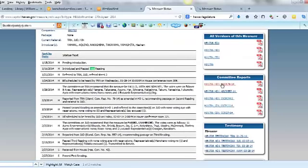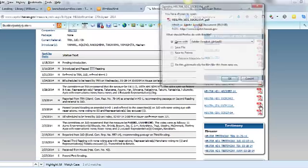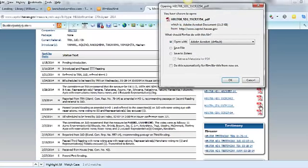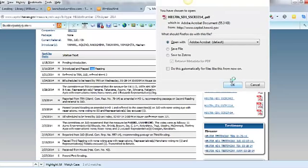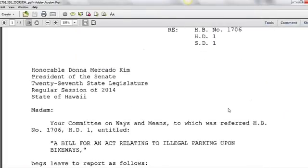So let's go back and see the links for the committee reports. There are 5 links here. You can get the PDF, which is the really official looking one anyhow, or you can just click on them individually for the HTML. If you click on the PDF version, you do have to download it. And this is what it looks like.